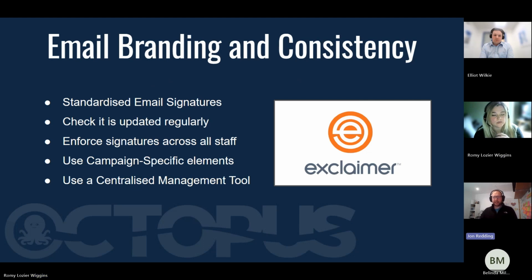It's a really quick check. You just need to get everyone to send you a simple email and check that everyone's signatures are the same. What we really recommend is that you enforce signatures across all the staff. You don't want 5 out of 6 people sending with a signature and then one person, and it's nearly always in accounts, sending out something which is non-branded, which can suddenly make it look suspicious to people who are used to receiving those emails. So you really want to make sure that everything is consistent across the lot.